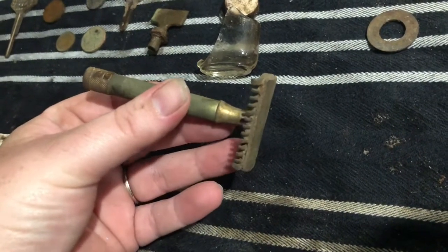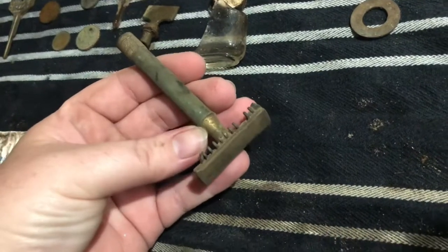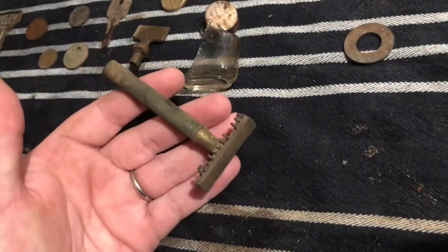If you've seen some of the videos before, you would have seen that we found a bunch of different parts to one. So we found the handle and the top separately, but never one together. So pretty happy with that one.